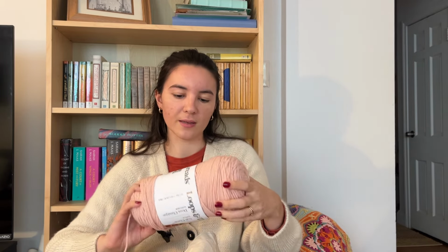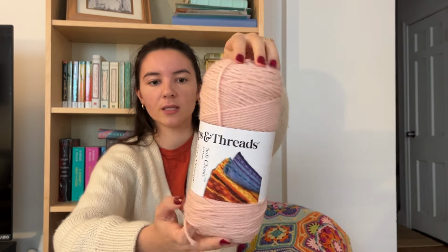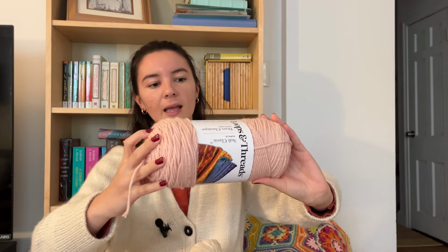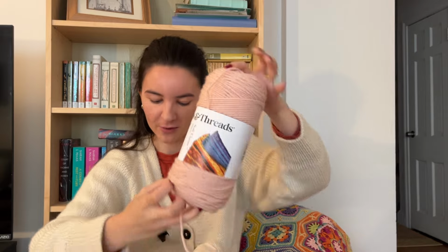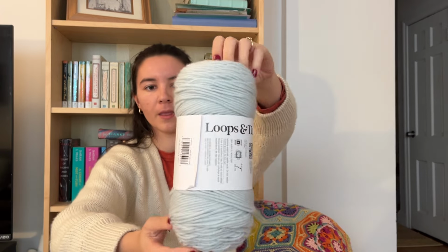And then the other two are just their Soft Classic acrylic, Loops and Threads. This one is the color, why is it so hard to find the color? Oh, Blush. This is a nice pink. Some of those baby pinks are so bright. This one's a little softer, which I liked better. And the same thing for this blue, which is really pretty. This one is Ice Blue. I thought this was nice, a little more muted.